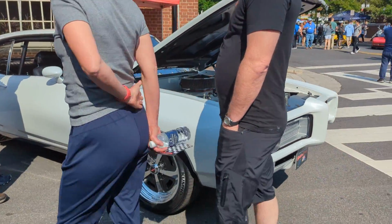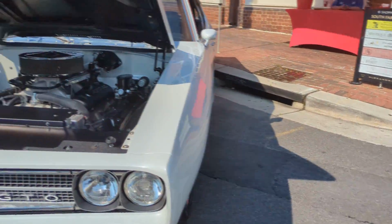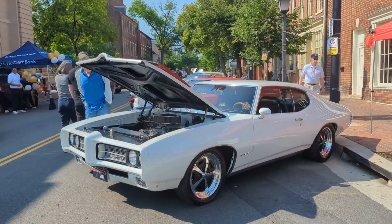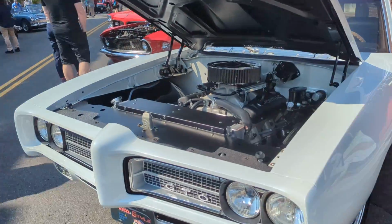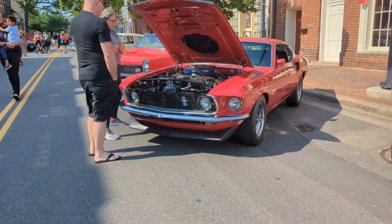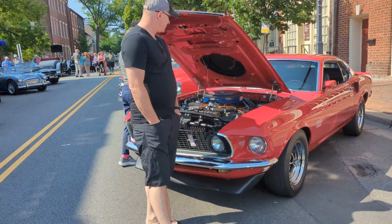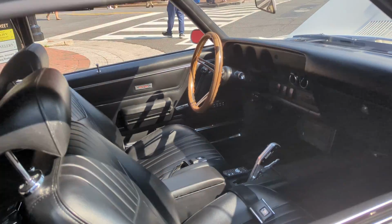GTO, which really stands for Gran Turismo Omologato, for homologation. That's the Italian word for homologation, where they build a certain number of cars to take them racing. And yeah, this is that car right there. There's a Ferrari GTO, of course, which is probably the most valuable car in the world right now. But this is Pontiac's version right here. First outlaw shifter there. That thing looks pretty cool.